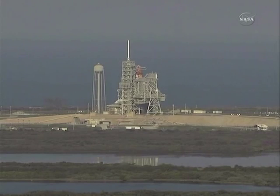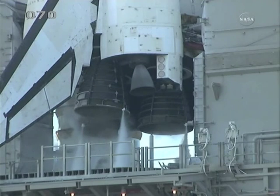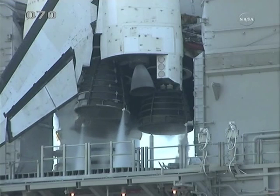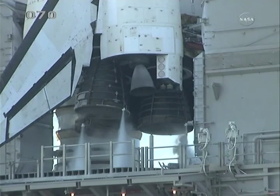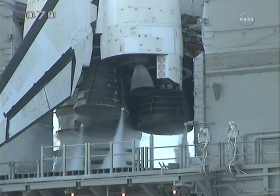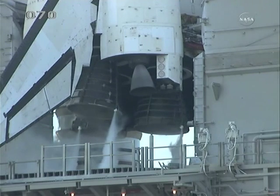The final helium purge of the three main engines is underway in preparation for main engine start. Go for summer, range status is go for launch, and what is your status? We are go. Copy. Final test of the flight control surfaces is underway. This is a pre-programmed pattern of movements designed to verify the readiness of the flight control surfaces, the elevons, speed brakes, and rudder. Minus 3 minutes and 30 seconds and counting.